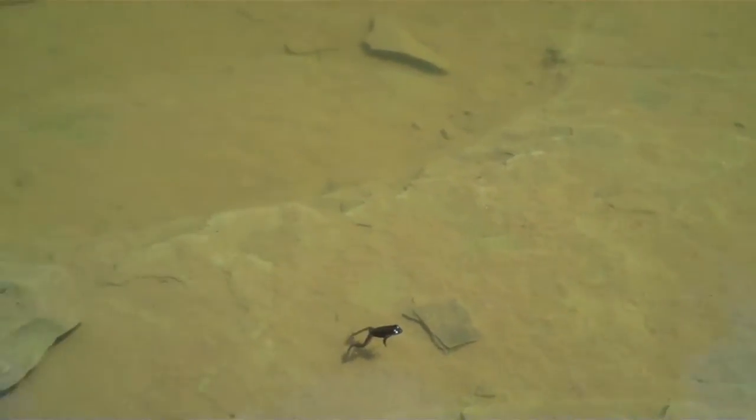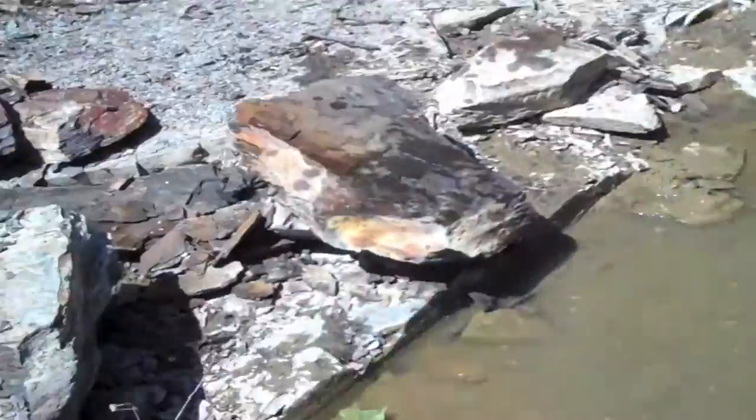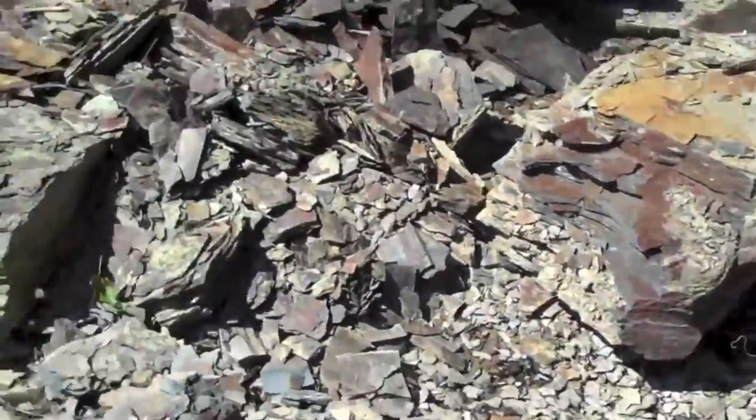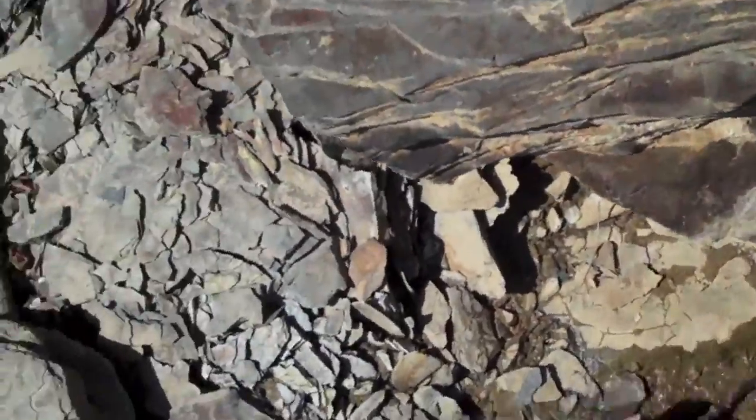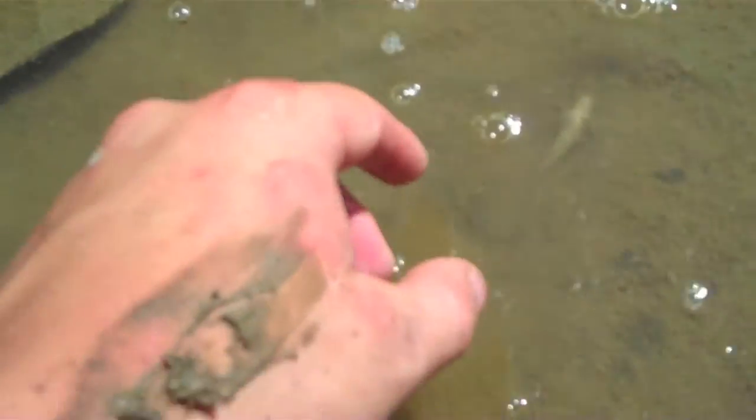Here, you know what? Let's put him under a rock. Let's find him a good home. We can't just keep him in this hot water. Let's find a. Under this, Tyler. Yeah, I got under this. Guys, there's some rocks over here. There you go, dude. Okay. Let's put him right there. See ya.